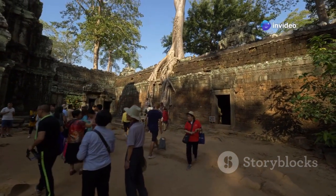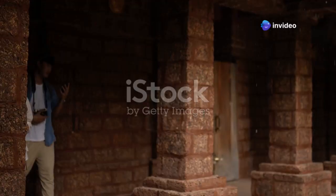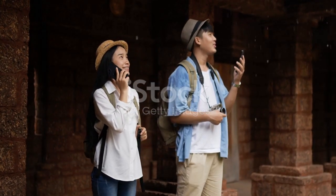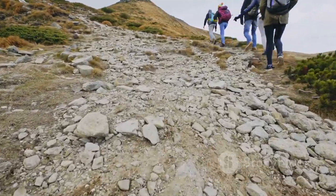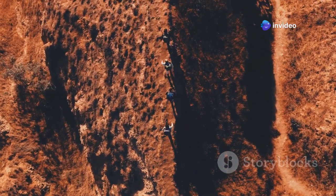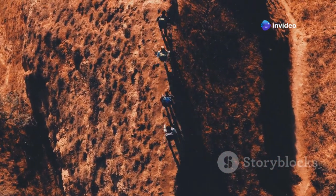Visiting the Temple of Poseidon is an adventure in itself. Picture this. You arrive armed with sunscreen, a camera, and an unwarranted sense of enthusiasm. The first challenge, the uphill trek. It's a workout, a pilgrimage, and a testament to your questionable decision-making, all rolled into one.